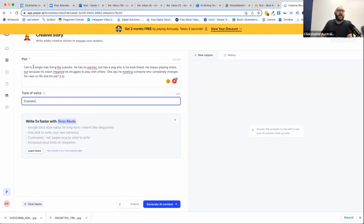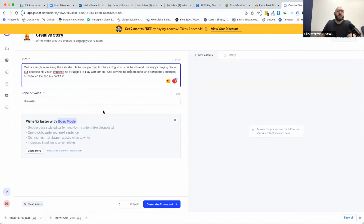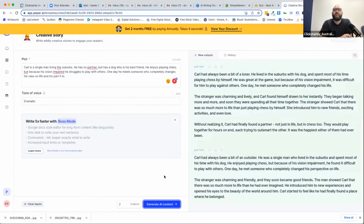So it's generating a story about Carl living in the suburbs, no partner, has a dog, has a best friend as his dog. He likes playing chess, but he's vision impaired. And one day he meets someone who completely changes his view on life and his part in it. So let's see what it does. What is the story outline it's going to give us about Carl?